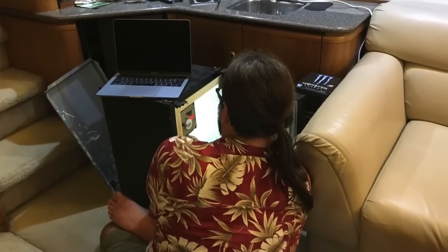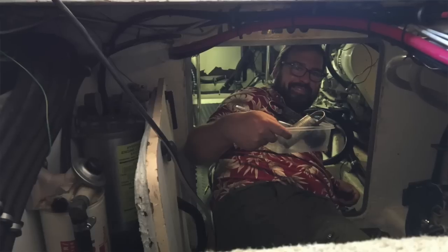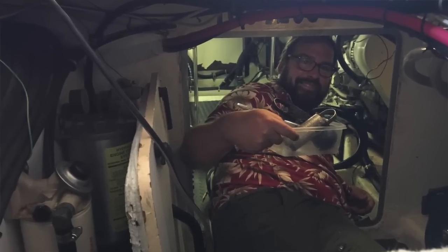Changed out a bilge pump. We've changed out our water pump. We fixed an ice maker. So we've done a lot of just general maintenance on the house systems and the boat systems. We still need to get some impellers in, change those all out. Yeah. All the fuel filters, oil filters. So we'll be doing that before our first major cruising.